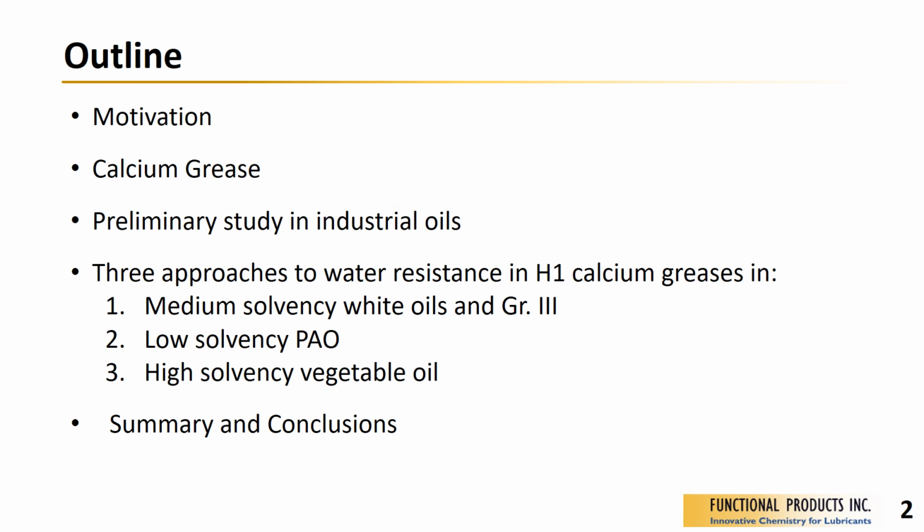So we're going to look at three cases: medium solvency with white oil in group 3, low solvency with PAO, and high solvency, which is kind of an extreme example, with bio-based vegetable greases. Then we'll talk about some high-level conclusions and kind of tie everything together.